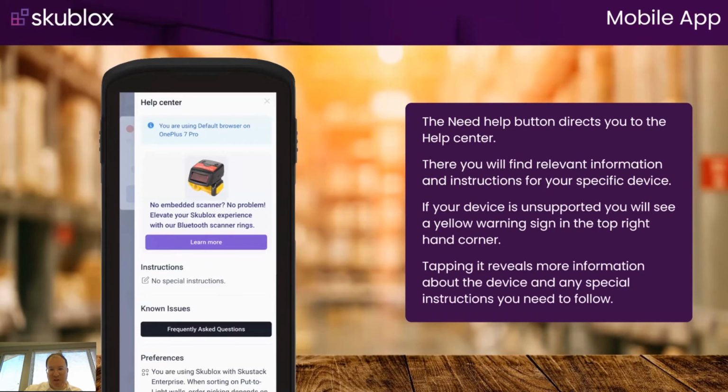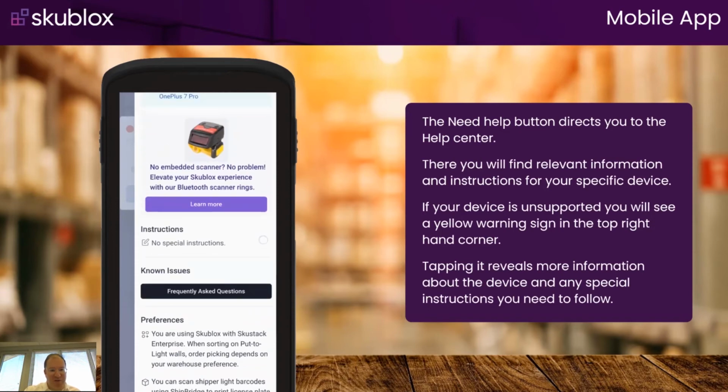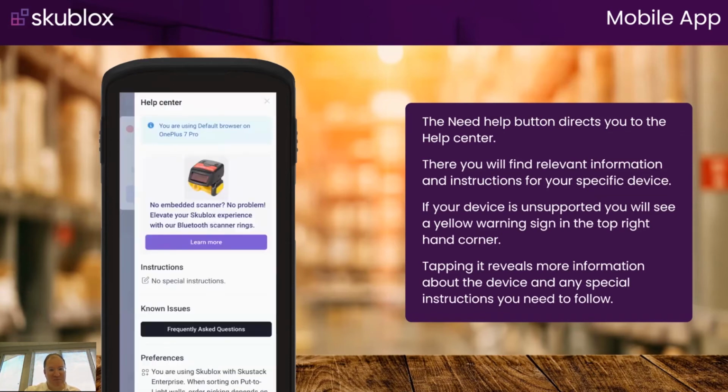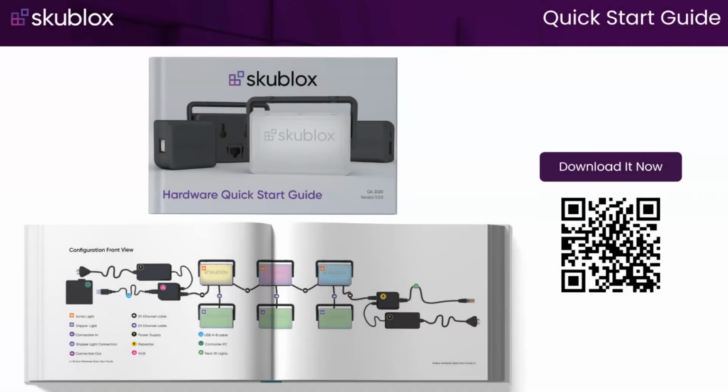Additionally, as we get feedback from customers, we're trying to make it better and better. That's really what we always try to do. A lot of the time we get ideas from customers that maybe we wouldn't have gotten ourselves. Another thing we've done is create a print guide on how to set up the Skublox. We wanted to make it really easy and straightforward, so we've printed a handbook, a quick start guide for setting up the Skublox, that we can ship with the Skublox sets.